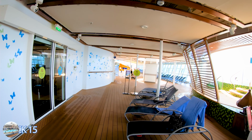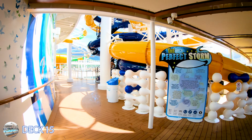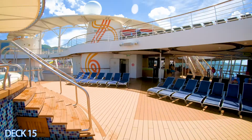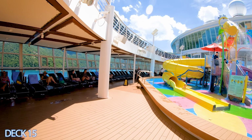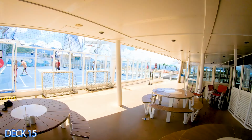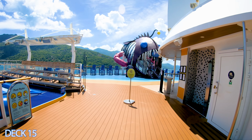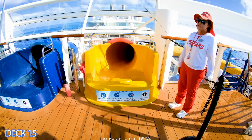I'm gonna start the tour off right here on deck 15. I'm gonna give you a quick overview. Right here is the Perfect Storm water slide. Here is the main pool area. Right past the main pool area is Splash Away Bay. This is the kids section. Going all the way to the back here is Mini Bites, then the sports court, the FlowRiders, and the Ultimate Abyss slide. So let's head on back and take a look at the Perfect Storm water slides.